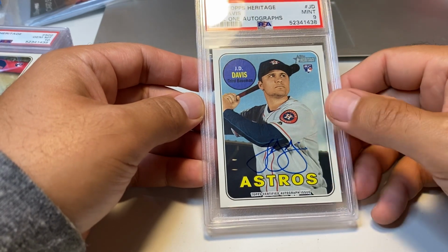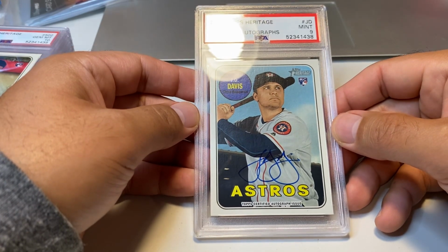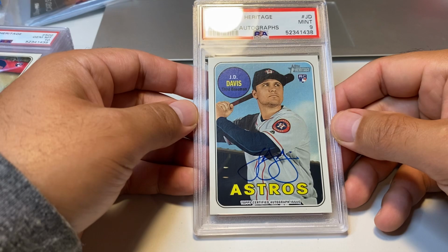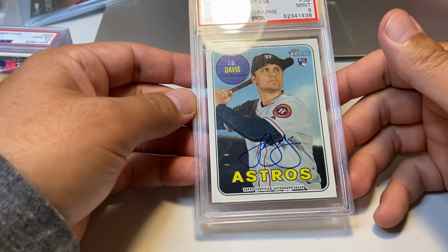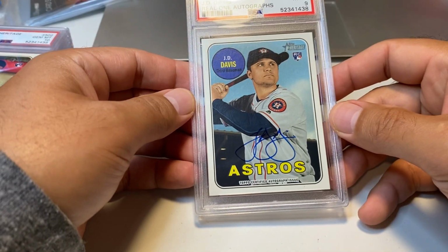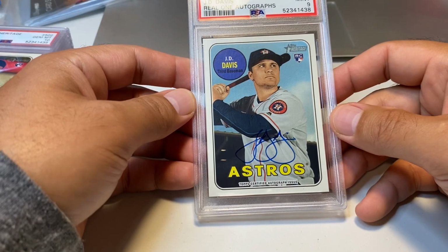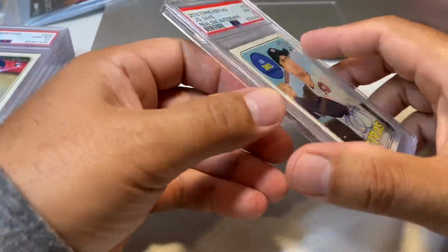But anyways, these Real One autographs are really nice cards. Unfortunately, J.D. Davis is probably not super valuable, but I pulled it out. It seemed pretty nice. A little bit off-center now that I look at it, but actually, maybe not. I think that's actually pretty right on the money centering-wise. It must have been something else, but it's a 9.